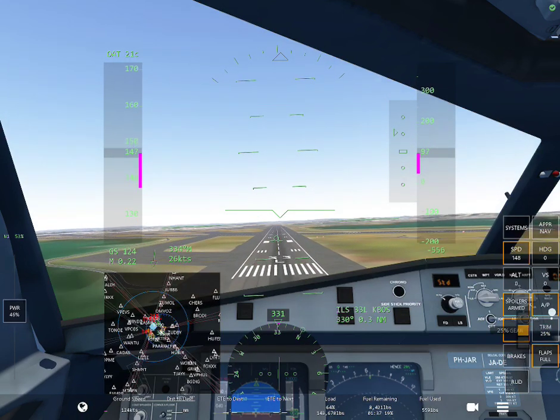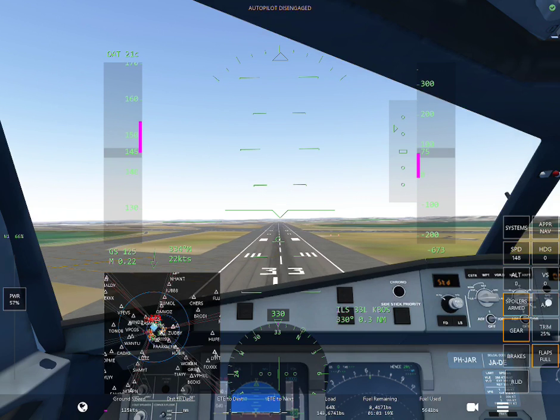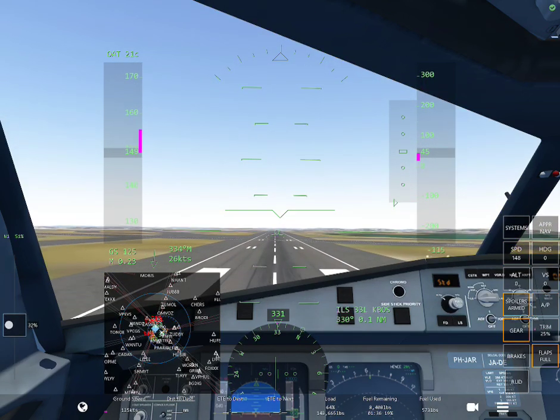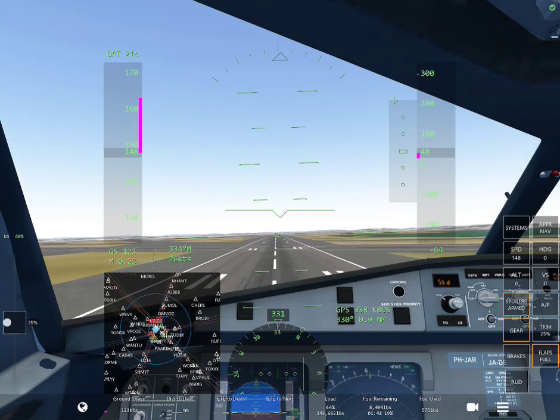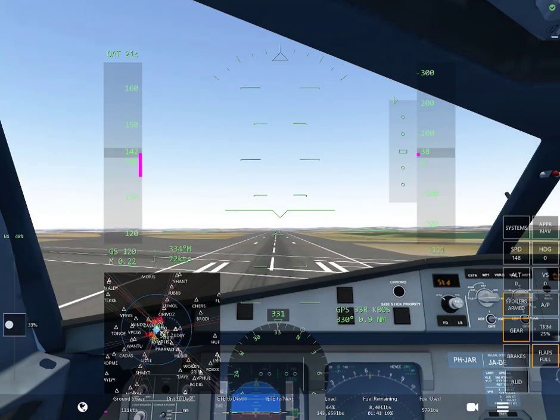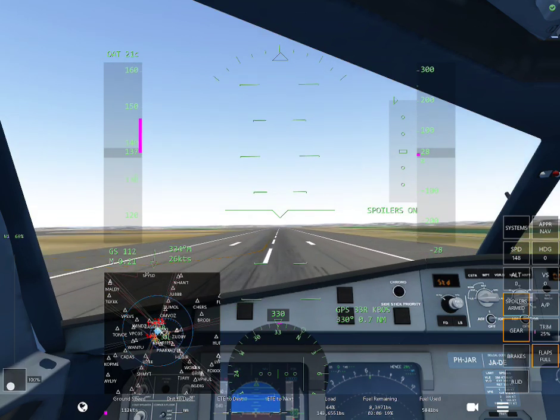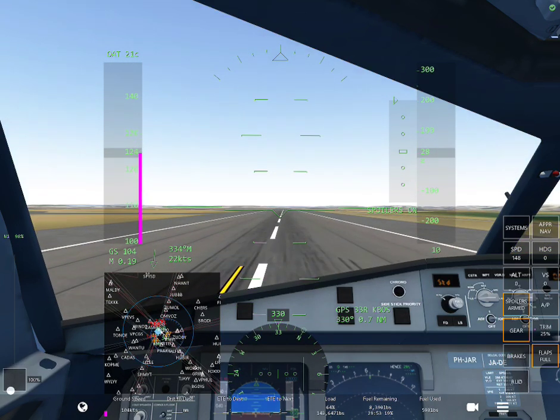100. Fighting it off, we're going to land long, I can tell. 50, 40, 30, 20, oh yeah, way long. 10. That's a one wheel landing there.